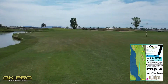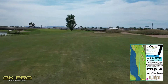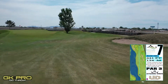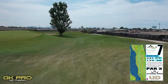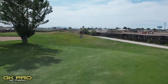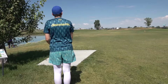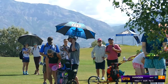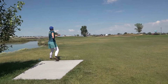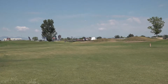So we move on to hole 7. Hole 7 here at Mulligans. One of the longer par 3s, 441 feet. Played as the 8th most difficult hole on day 4. Again, water left. Sand trap hazards on the right. Again, one of these holes only featuring a 1% birdie rate. Let's see if someone can score here.